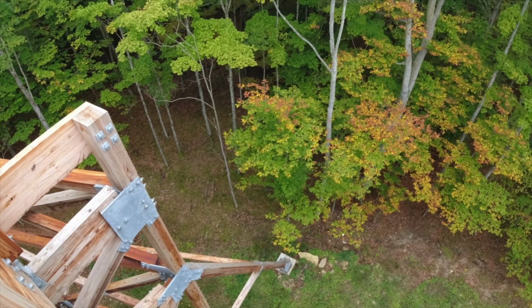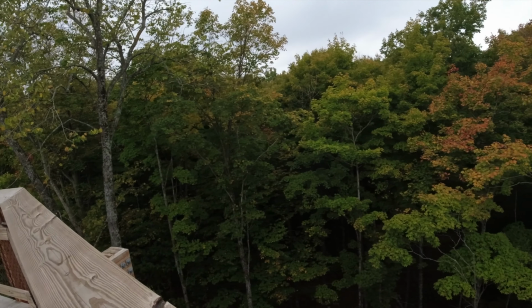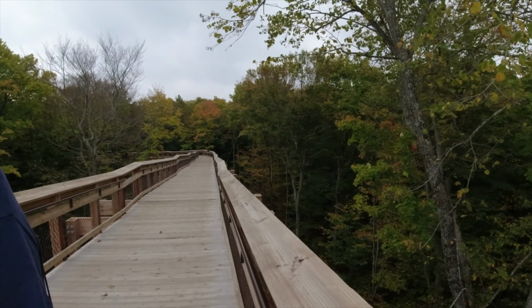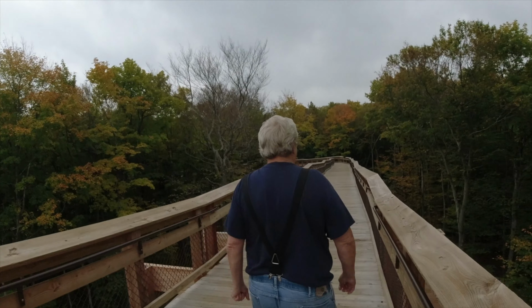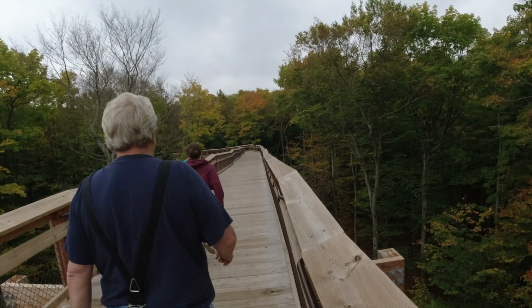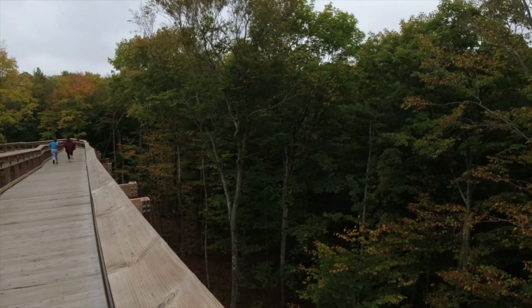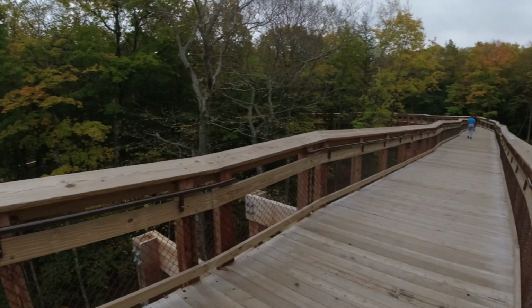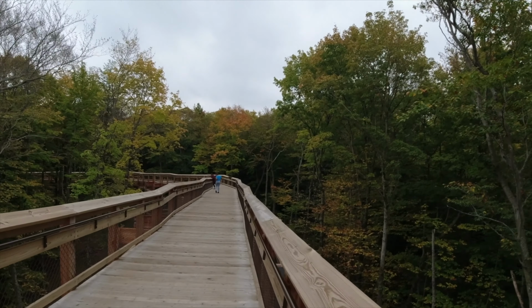Think we see a bear down there? I don't know. The stairs are no fun. Here they come. I hear elephants. Oh, it's zebras. They're running fast. Oh, to be young again. Come on, let's go. No, no thank you. He wouldn't run with me, y'all. I tried.